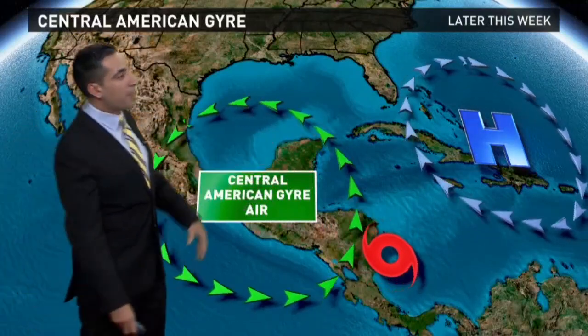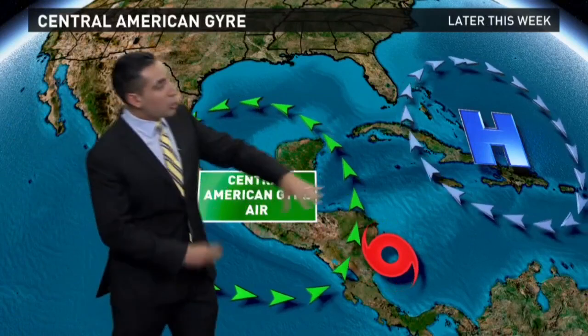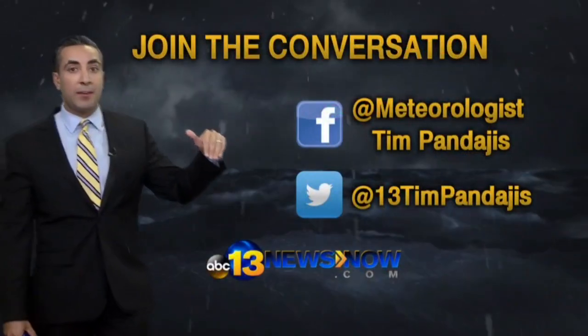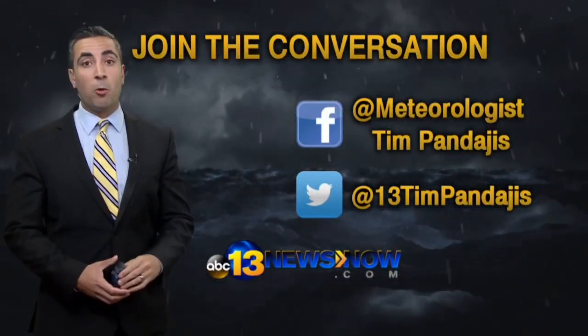Now what's steering Nate? Well, we have that Central American gyre circulation, right? This is a closed circulation that's not particularly strong, but it does cause some spin-offs here, which is what helped Nate to get itself together. But that's going to drive it north, and then also a ridge of high pressure off to the east of it is going to push it almost due north here in the next couple of days, right into the Gulf of Mexico and eventually somewhere along the Gulf Coast. So we'll watch this closely.